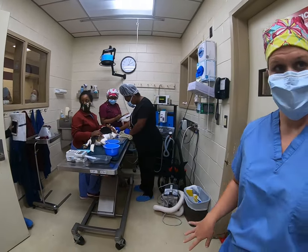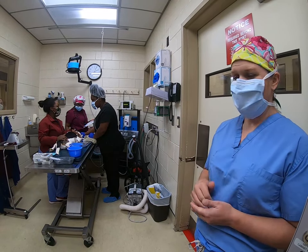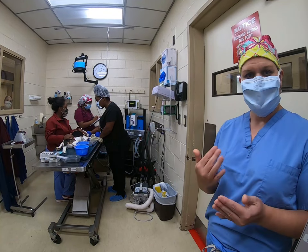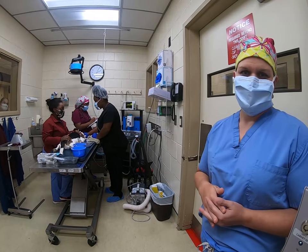She is induced, getting ready to go to surgery, and Aisha, our ophthalmic technician, is getting ready to prepare her eye for surgery. So she's going to clean it really well so that we have a sterile field for surgery.